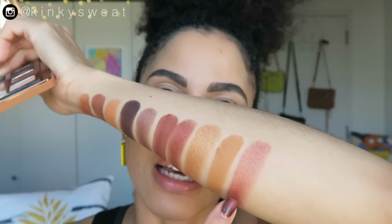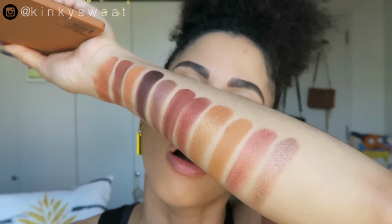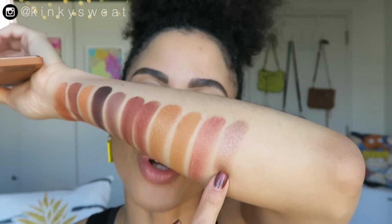I think this has like a pink flip in it. I can't really tell. I'm bad at describing shades anyway. Thank goodness these descriptions are here. Palladium, pinkish taupe with the metallic finish. Oh, this reminds me of Rose Venus from Pat, but pink taupe is like my jam. I love it so much.